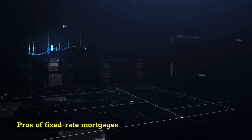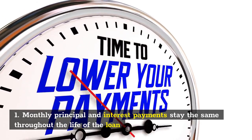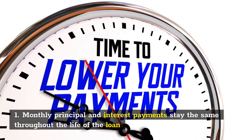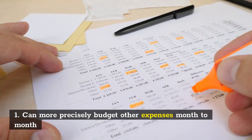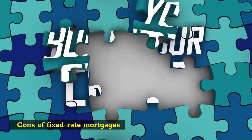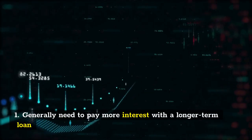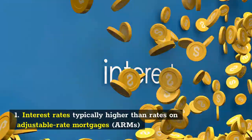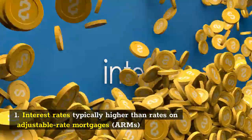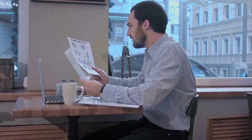Pros of fixed-rate mortgages. Monthly principal and interest payments stay the same throughout the life of the loan. Can more precisely budget other expenses month to month. Cons of fixed-rate mortgages. Generally need to pay more interest with a longer-term loan. Interest rates typically higher than rates on adjustable-rate mortgages, ARMs.